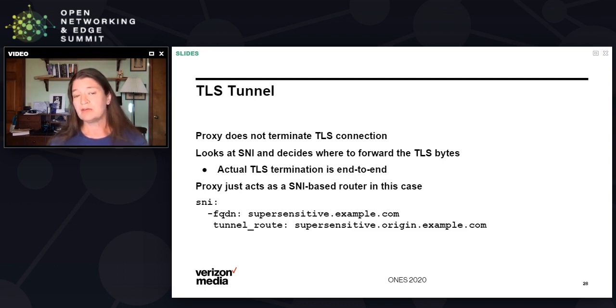So that works. We don't terminate the connection, but we don't really have any control or understanding at the proxy level of the strength of the TLS. Are they doing mutual TLS? What protocol version are they using? We just don't know, and you have to go back and audit the client and the server to do that.